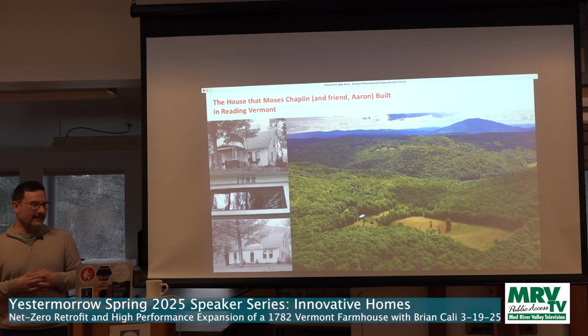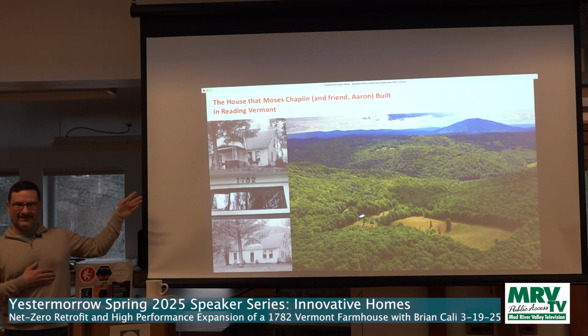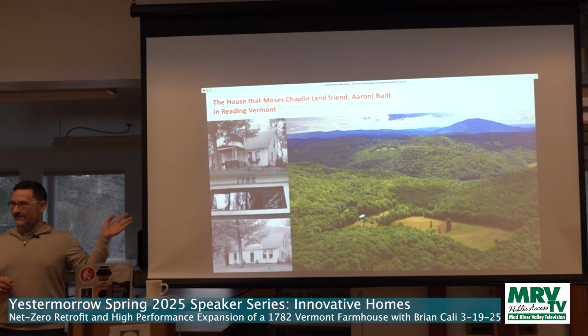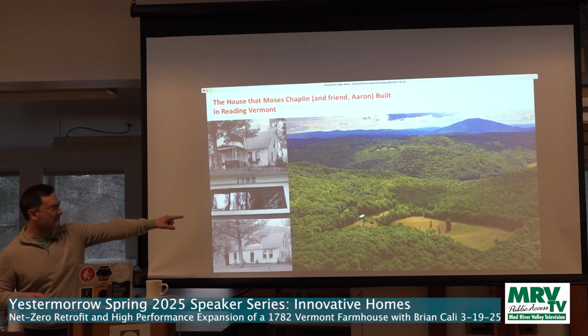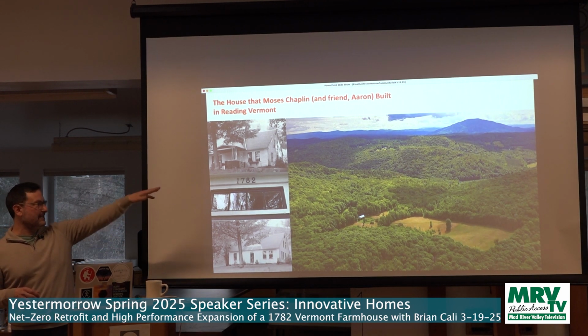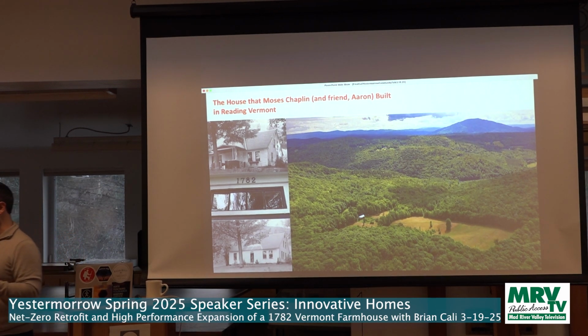The property shown on the left is the house in, not its original form, but probably early 1900s. And the land that I will be talking about is shown in that picture. That meadow at the bottom will feature in the conversation a little bit. And the house itself is on the other side of the road from that little barn. And that's Mount Ascutney, the prominent mountain that you can see there. So it's in central Vermont, in Reading.